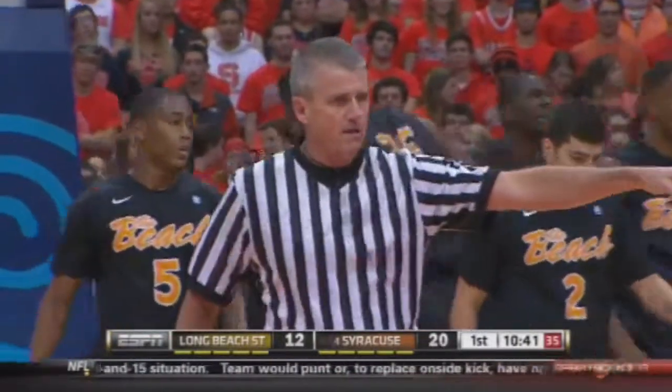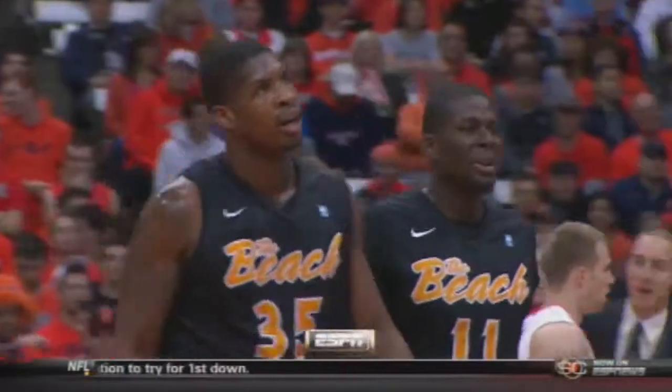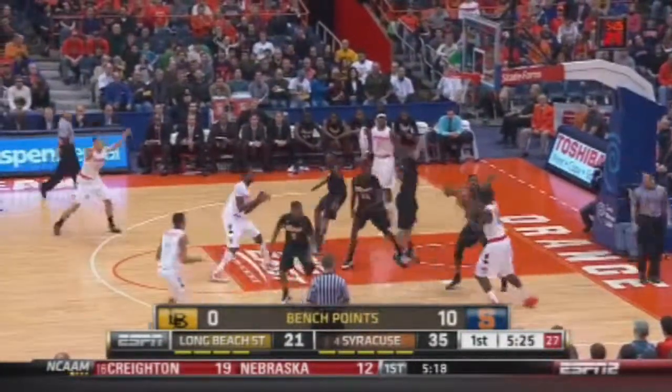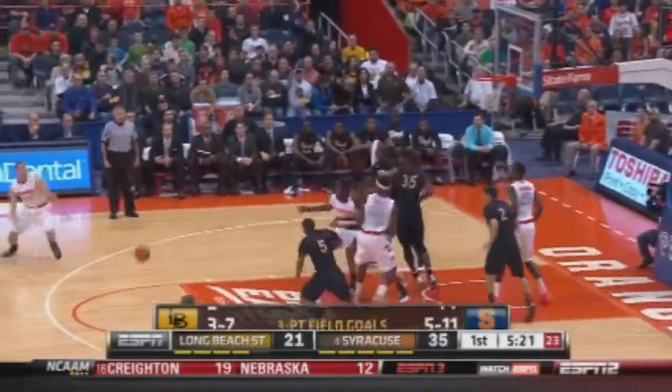And we'll step aside, approaching the midway point of the first half. DeJuan Coleman called for the foul, and Long Beach State trying to hang in at Syracuse. The days of Jim Boeheim playing 7 guys, this is a 9-man rotation. Fair across the lane, rejected by Jennings.